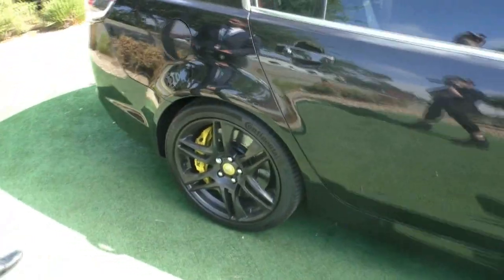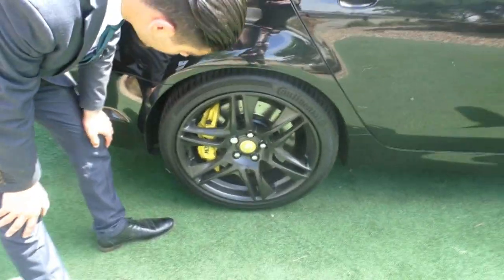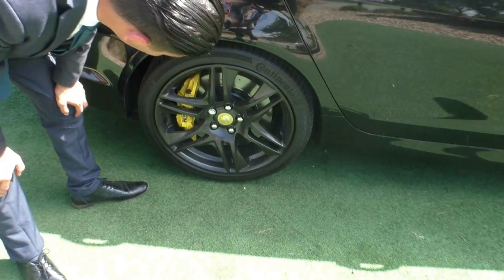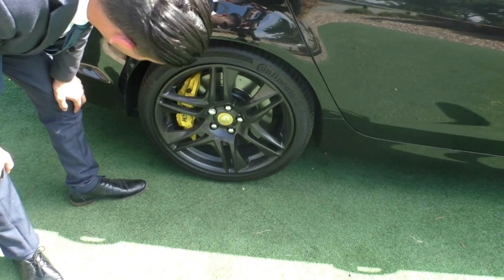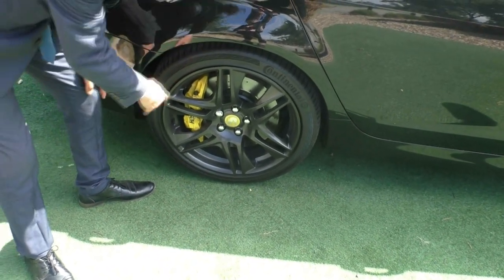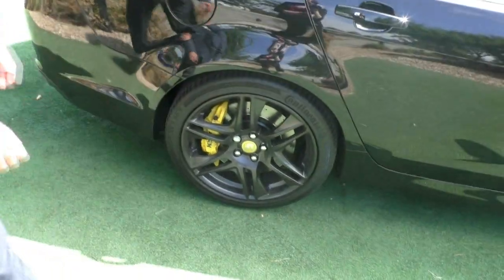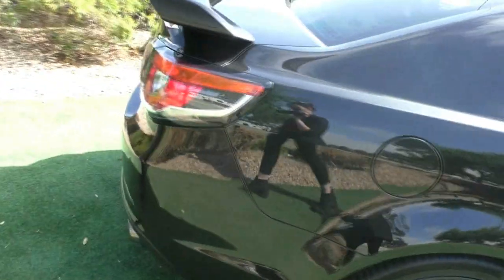If we stop and look at our second wheel, again, I do apologise that it is a bit dirty, but as you can see, not a single mark on it. It presents in very good condition. Again, you have those massive calipers in the back as well. And the tyres on these still have heaps of tread left on them, and they are very good tyres as well.